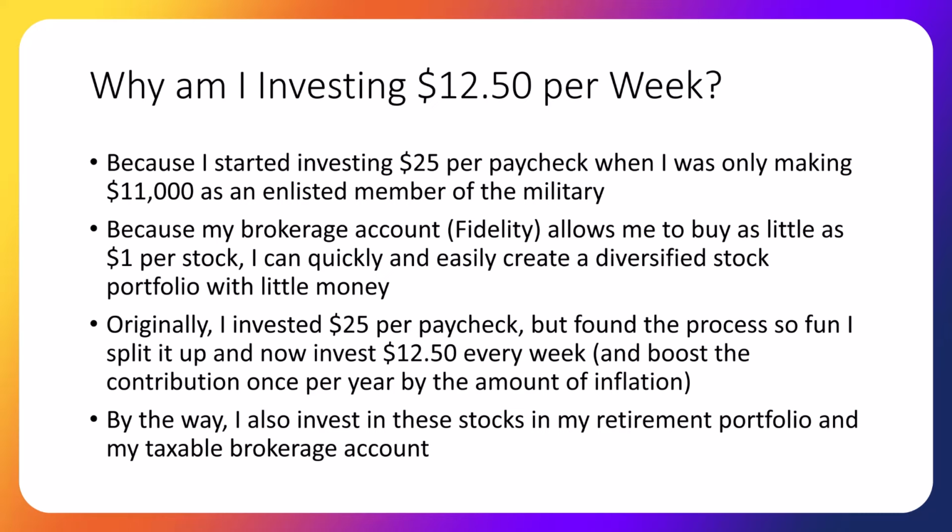In fact, when I was only making $11,000 per year as an enlisted member of the military, I started my investing journey with only $25 per paycheck. In other words, the equivalent of $12.50 per week. And because my brokerage account, Fidelity, allows me to buy as little as $1 per stock, we can quickly and easily create a diversified stock portfolio with little money. Originally, I invested $25 per paycheck, but found the process to be so fun that I split it up and now invest $12.50 each week.